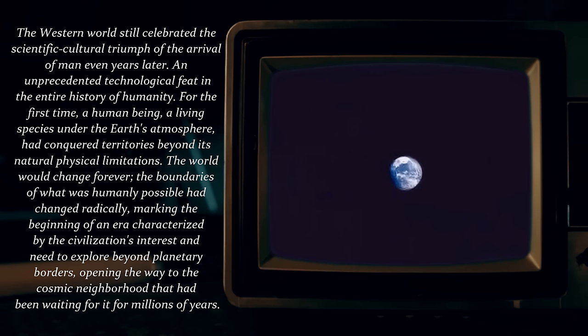The boundaries of what was humanly possible had changed radically, marking the beginning of an era characterized by the civilization's interest and need to explore beyond planetary borders, opening the way to the cosmic neighborhood that had been waiting for it for millions of years.